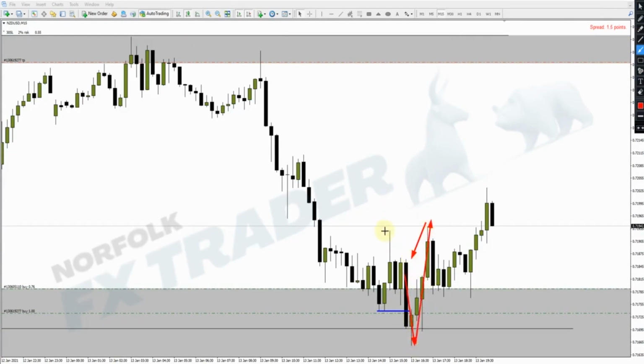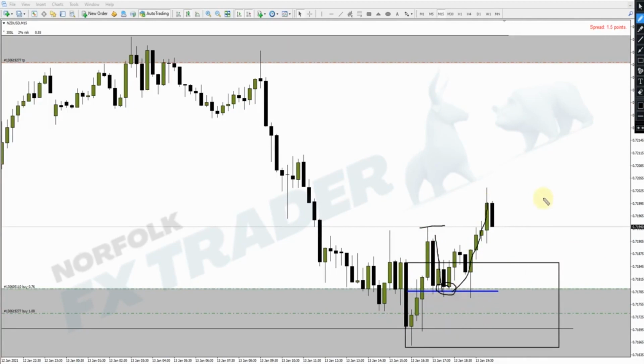rallies back up, breaks these highs. That's giving me what? A new area of demand in the market. We create this area of demand, and then what I've done, I've taken an entry at the 50% area. So then you can see when the market comes up here, it comes back straight to that 50% area of that candlestick, and we've rallied up, and I've taken some profits off this trade already, and then I'll be looking for the market to continue higher.